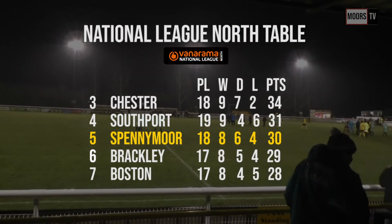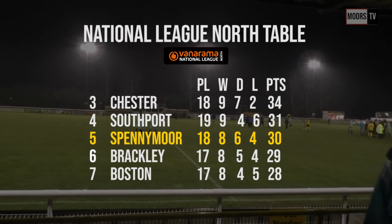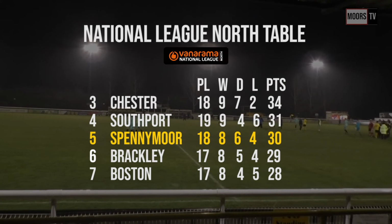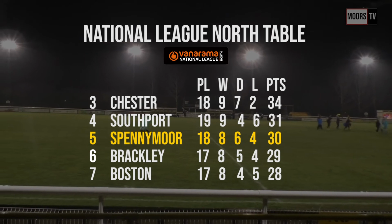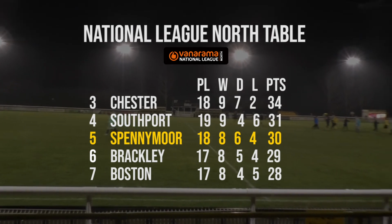A scheduled home game with Aldershot was postponed a week later due to the Robins' FA Cup commitments, meaning a 3-week break after that FA Trophy exit. Moors rose 7 places from 12th to 5th over the course of the month.